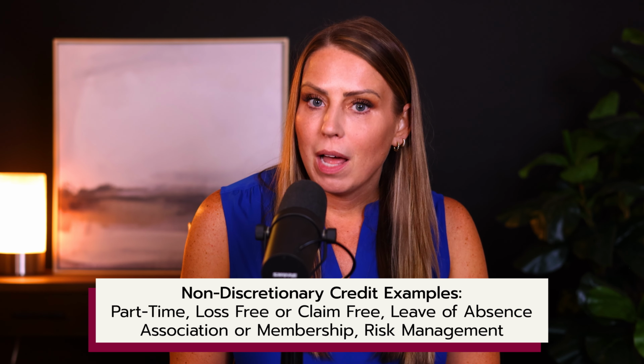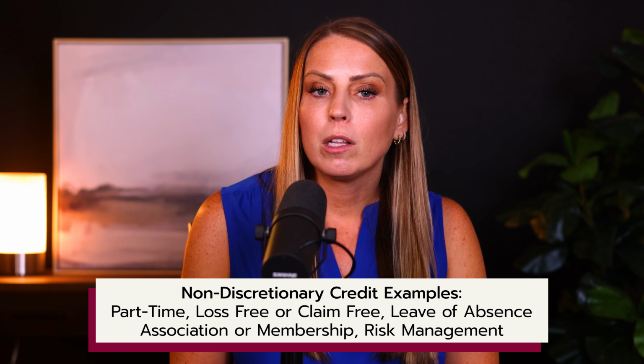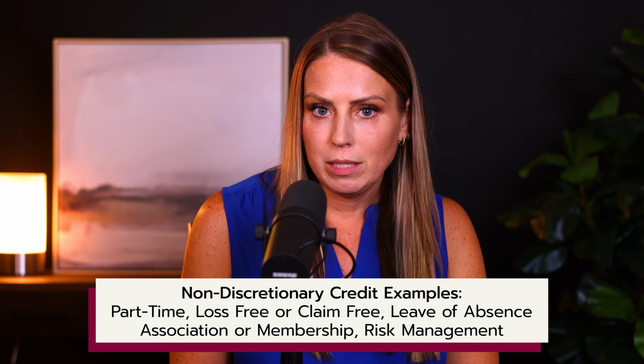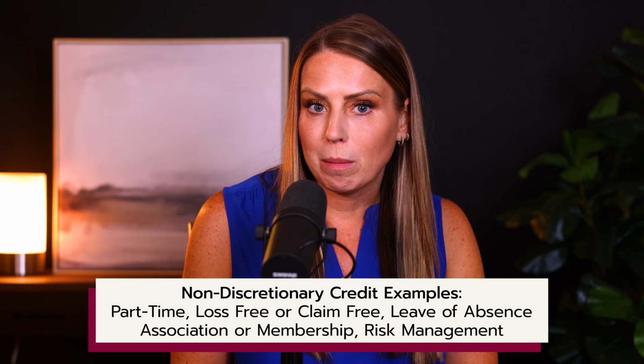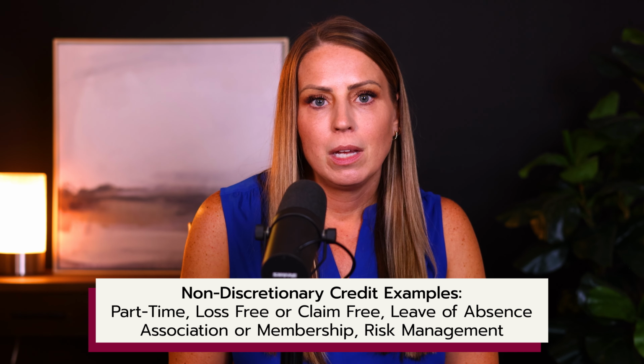Some examples of non-discretionary credits are part-time credits, loss-free or claim-free credits, leave of absence credits, association or membership credits, and risk management credits. So if you have told the carrier that you are working part-time, they must apply the filed credit for a part-time discount. If you are going on maternity leave and you meet the criteria for the leave of absence discount, the carrier must apply the credit.